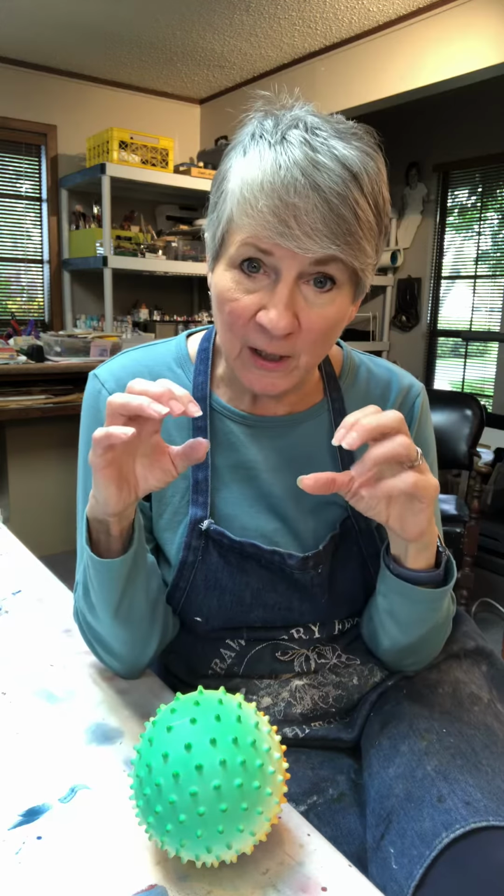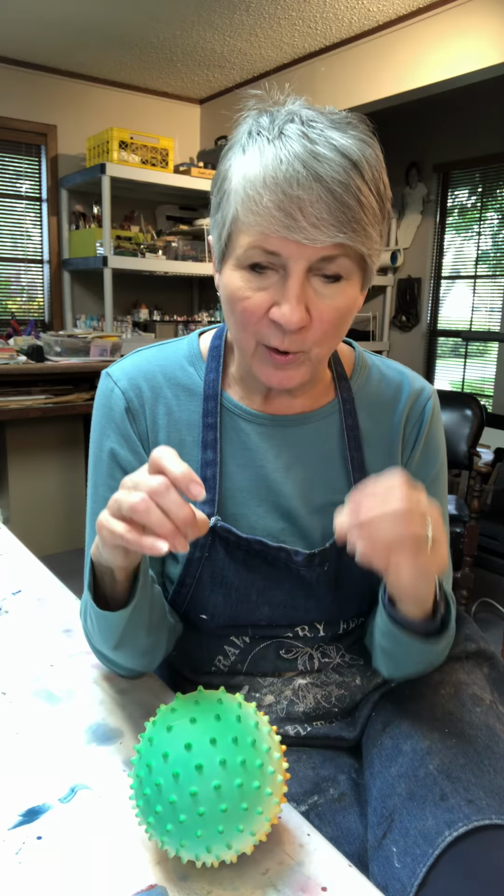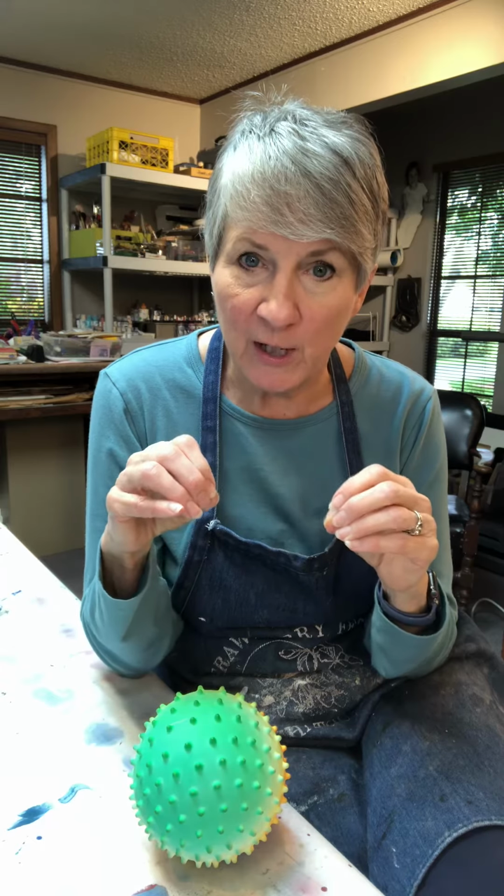Okay, then for comparison and contrast, you can come up with a rough shape and a smooth shape. And you can say, now tell me how these two shapes are different. Tell me how these two shapes are the same.